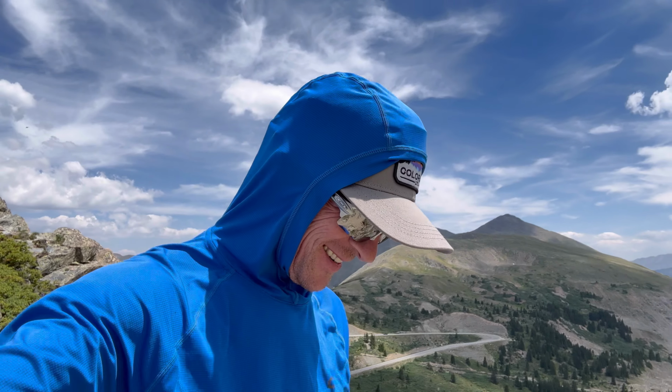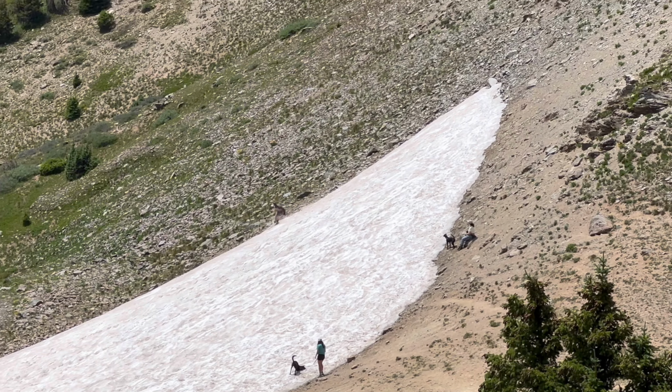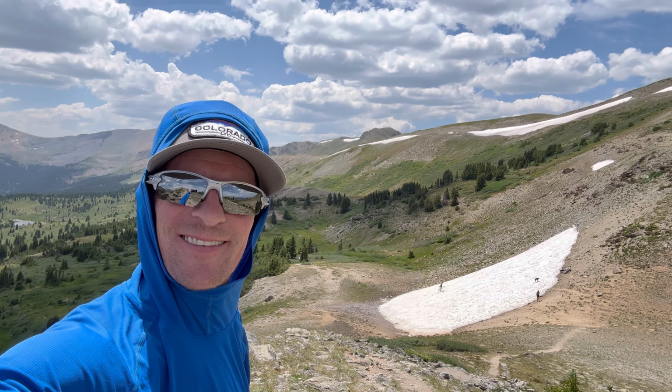As we're up on this peak, I look over the little patch of snow over here, and we got a guy skiing that little patch of snow. Kind of sweet.